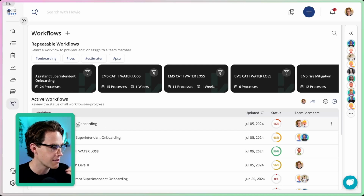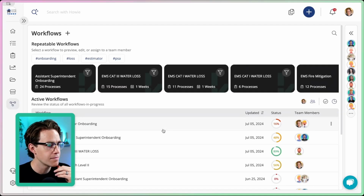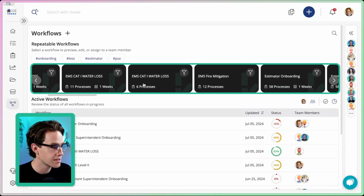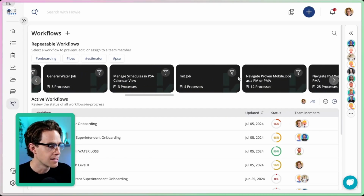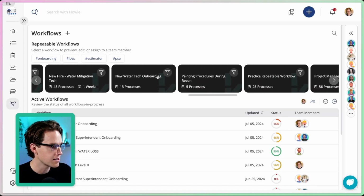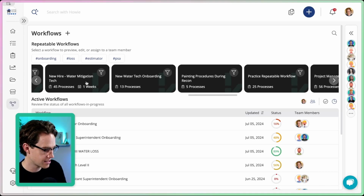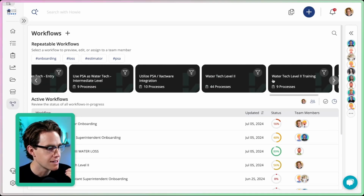So you can see I'm training quite a few people here. I've got this Travis guy, Alex, Joe, Braden, Chelsea, all being trained up in different aspects of the role. And then here up top, we call them repeatable workflows. I have all my different training. You've got training on how to use PSA, certain software, new water mitigation technician, water technician, everything like that. It's all here in front of us.